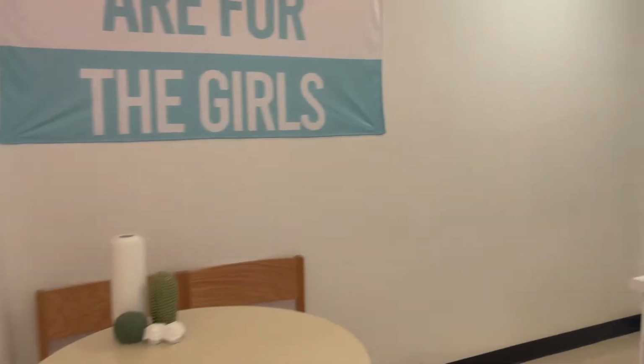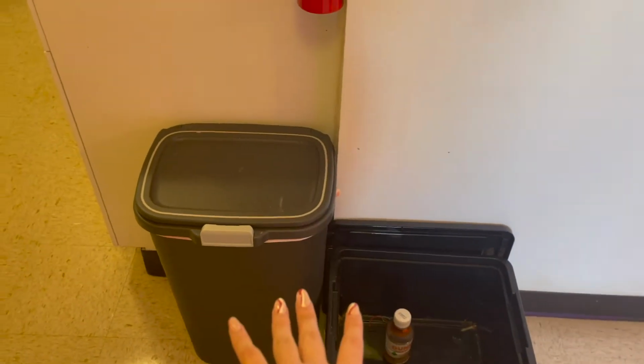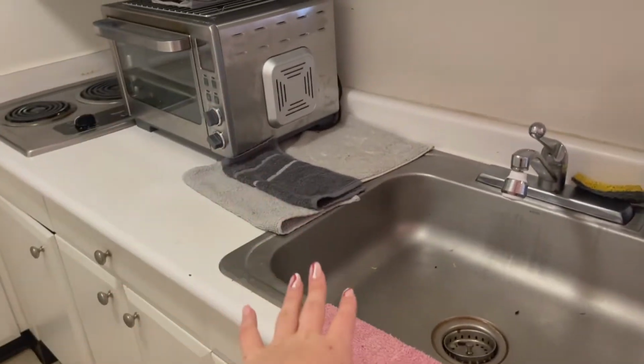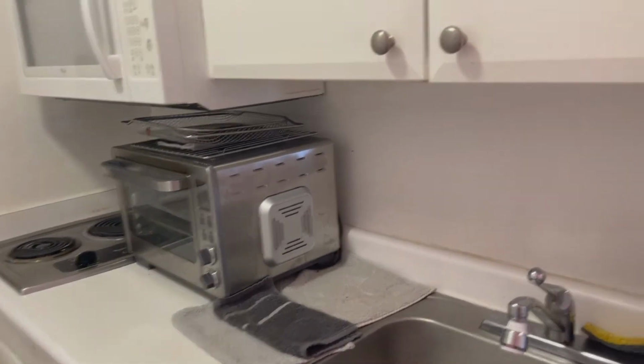He's not completely seen, so shh. But going into the kitchen, we put our trash can right here with a recycling bin because save the turtles. There's a really big sink that's a little dirty, don't mind that. We don't have any dishwashers here, so we made a little makeshift drying area next to our little air fryer stove thing, which is so fun.